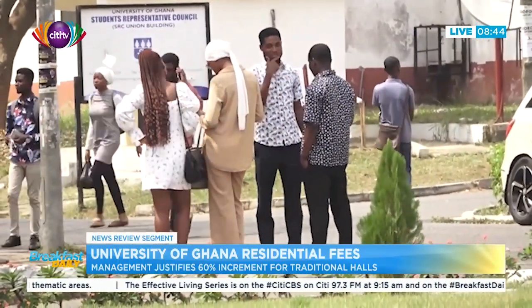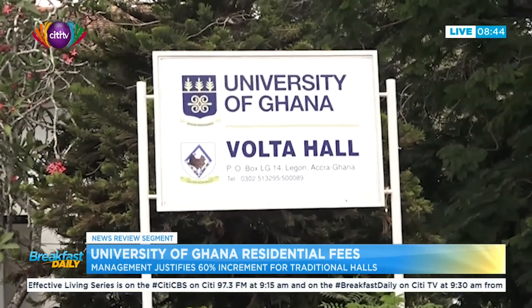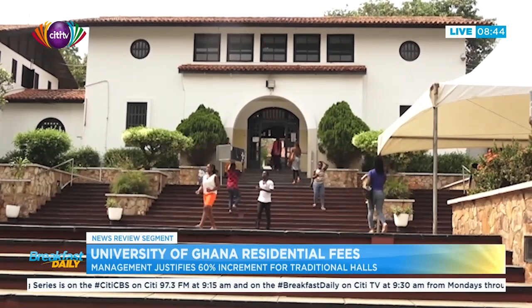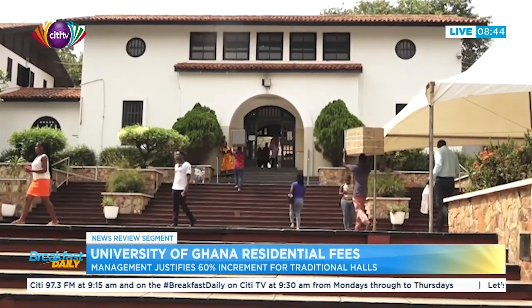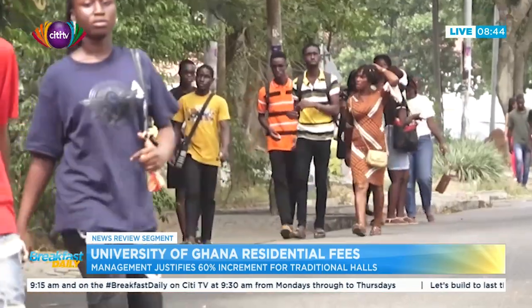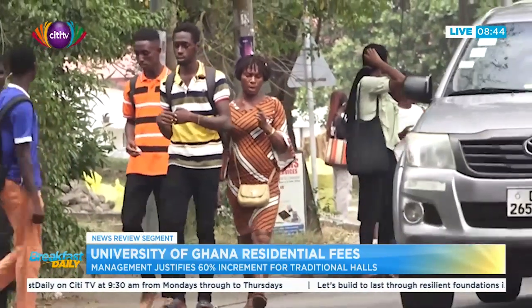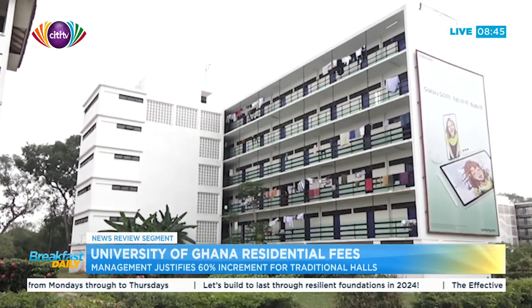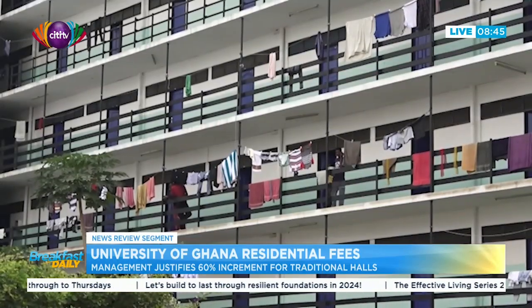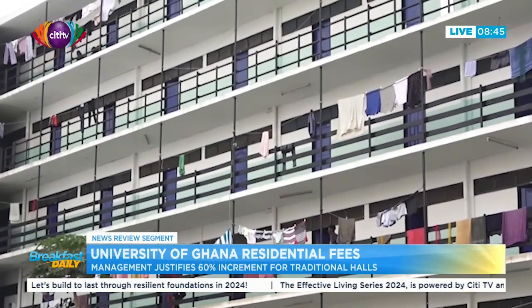In the previous academic year, traditional hall fees were 1,500 Ghana cedis, marking a 60% increase. Despite dissent among students and parents, the university maintained its decision. Now, a significant financial shift has occurred, with residential user fees soaring from 1,500 Ghana cedis to 2,400 Ghana cedis per student for the academic year, a substantial 60% increase.